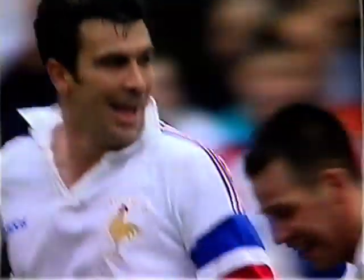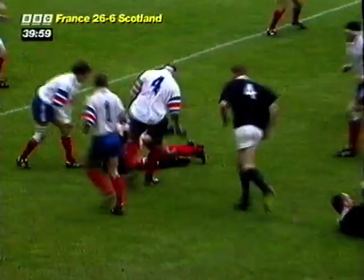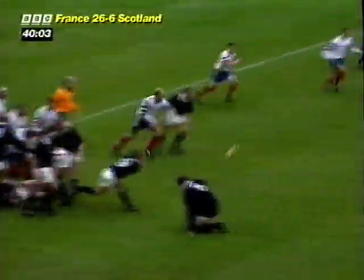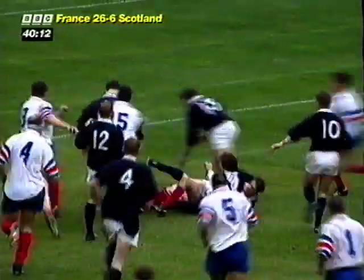France are really coasting this game at this moment in time. 26 points to 6. They're almost up to half-time. Graham Ellis goes surging through. Redpath, Chalmers, another huge Gary Owen. Sadourny waits in front of his own posts. Gregor Townsend was up quickly, so was Ian Smith.